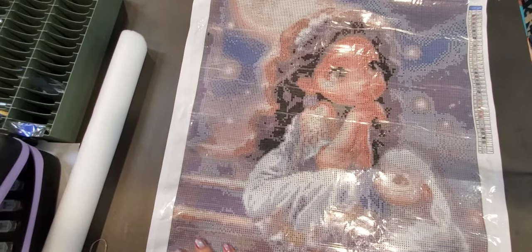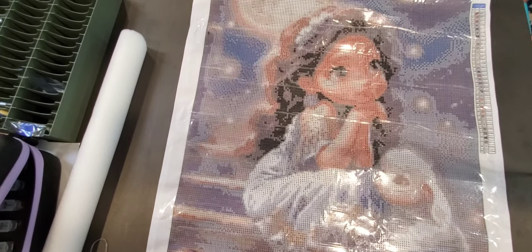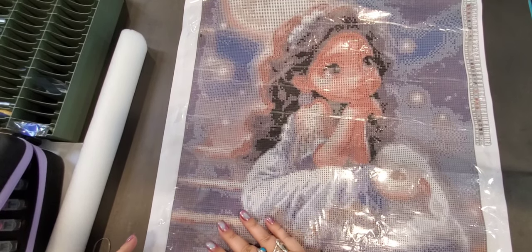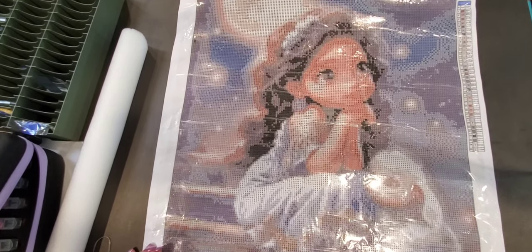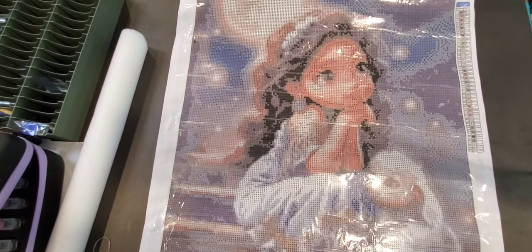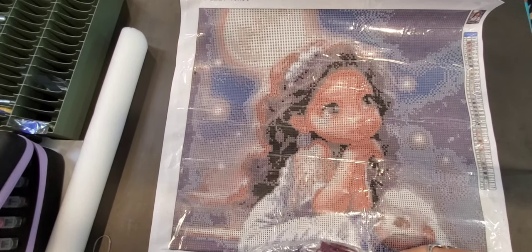So again, this is just a little girl and her lamb. Just absolutely adorable. Nice and sticky. Not a problem there. So, so cute. My husband did well. He did very, very well.